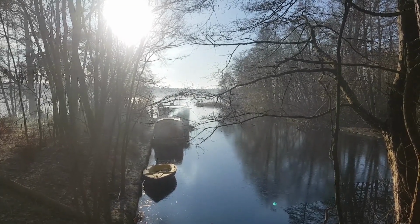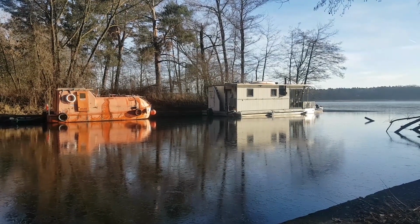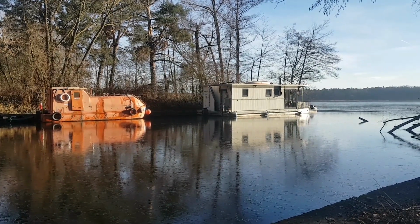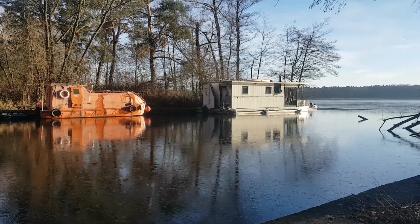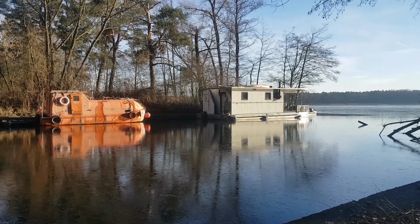Big boss man. The water in the harbour is frozen. And actually, a lot of the river is frozen too. If this frost carried on for a few more days, we might be stuck for the winter. But actually, the weather's supposed to get better tomorrow, so let's see. Maybe it's just a snap frost.